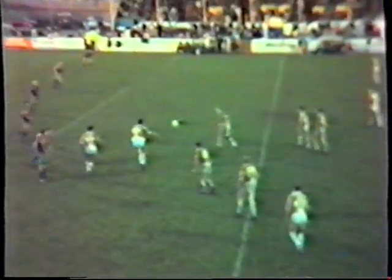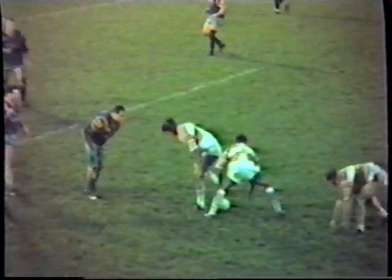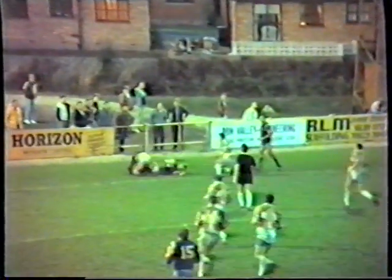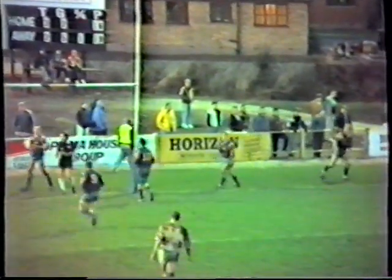And Doncaster have a million men offside, but I think the referee's given up all interest of offside, and Gilbert's got the ball, trying to get through. Last tackle. And I think we'll find a long touch finder from Shuttleworth. It's gone backwards though. He's behind his own line, and it's going to be a dropout. Huddersfield have got possession.